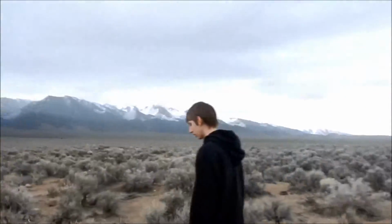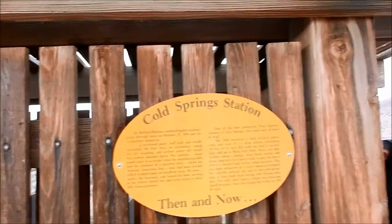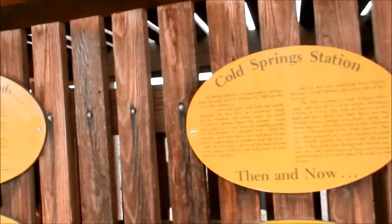We are at the trailhead, and this is the kiosk you see right here of the Pony Express. I'm going to try to go through it real briefly before we hike.